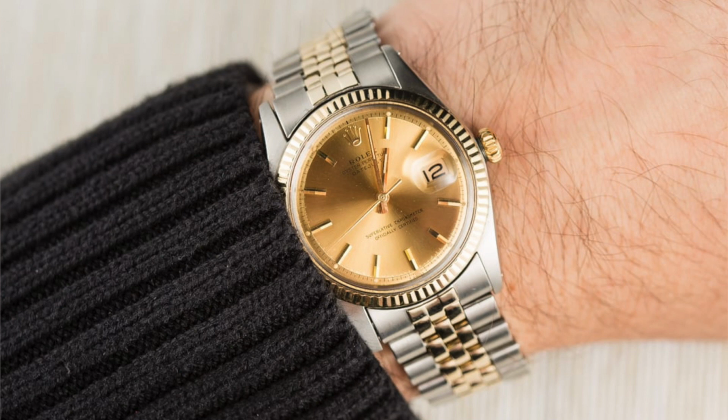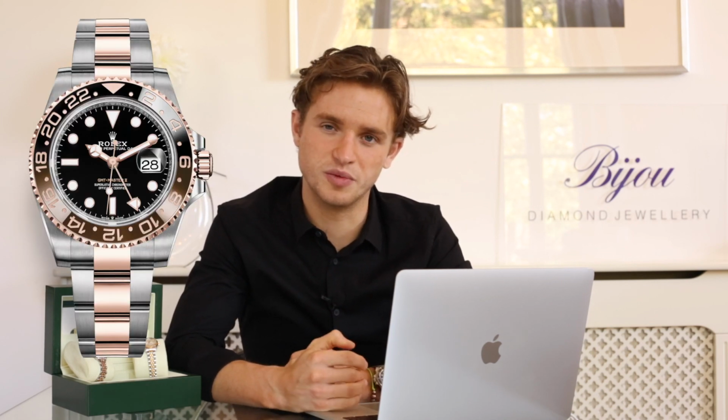And 70 years on, it still remains one of the most important watches in their collection, which makes it one of the most important watches in the industry. But until recently, Rolex only offered Rolesor in steel and yellow gold. In fact, it wasn't until 2011 when Rolex introduced steel and rose gold, and that was on the Yacht-Master 2. There are a few different watches in the collection now that are steel and rose gold, but the majority of the bimetal Rolexes are still steel and yellow gold.